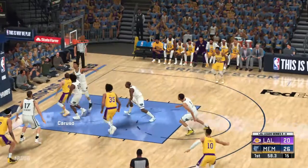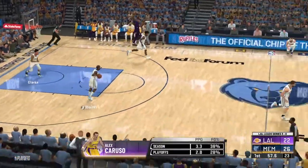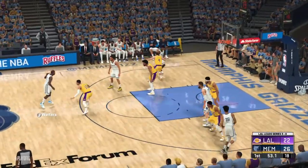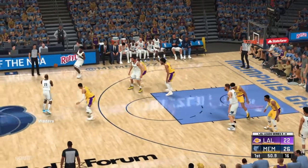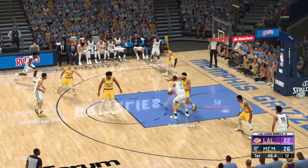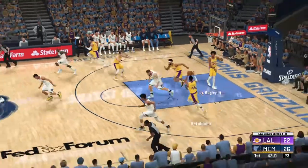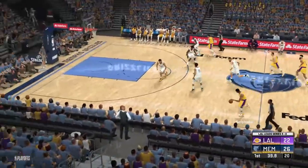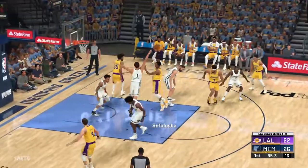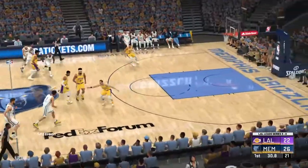Here's Caruso, and the layup is good. 58 seconds left to play in the first. Now here's Waiters. Winslow finds Anderson. And denied. He sends it right off the glass. Team's rebounding is a great measure of its energy, and theirs has been terrific here in the first quarter. And the Grizzlies leading by 4.